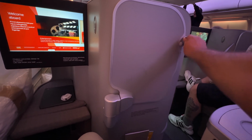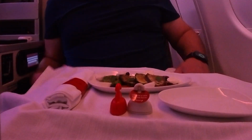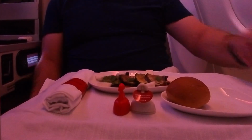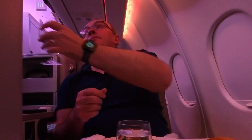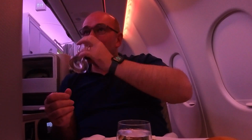The table folded down and swiveled in front of the seat. The starter was served on a tray with cutlery and salt and pepper condiments. 2 bread rolls were also served. Wine was served in proper wine glasses with stems. I was offered a sample of 2 different red wines to help make my selection.